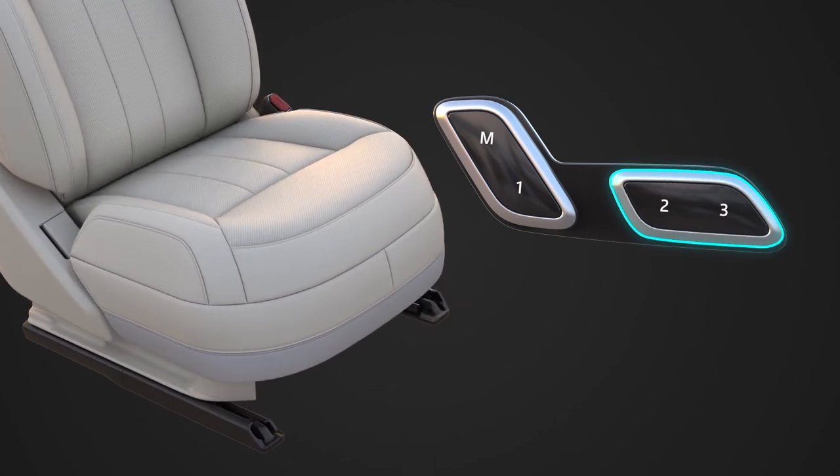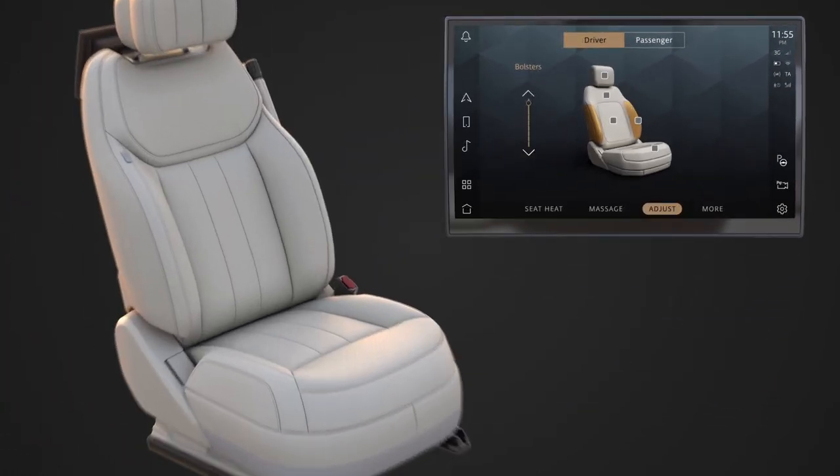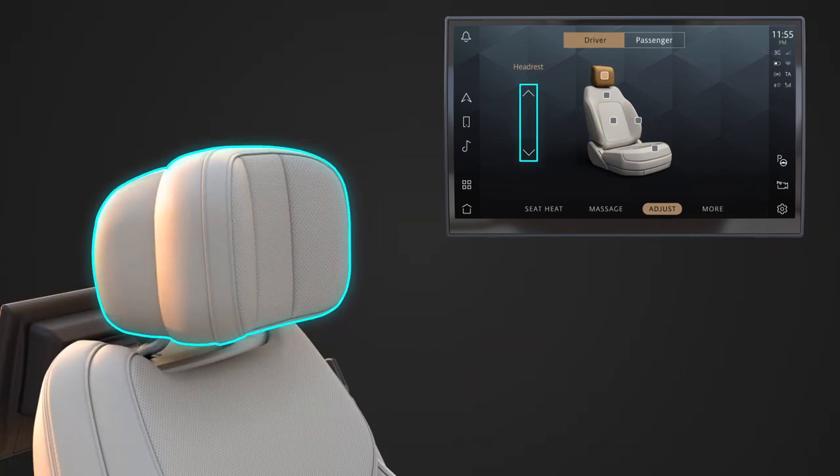Once you start altering the seating position, the touchscreen will display an alert. Tap this and you will see a diagram allowing adjustment of lumbar, bolsters, upper seat and headrests, and seat squab length.